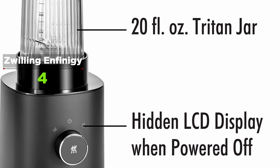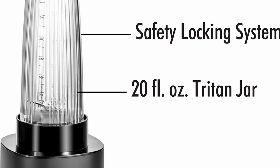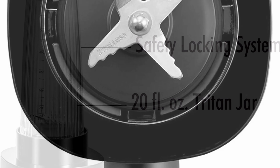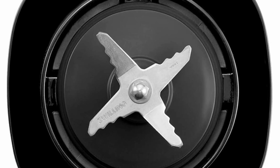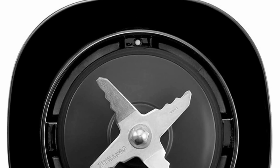Despite its serrated blades, the blender wasn't able to crush ice very well. However, if you aren't planning on crushing a container full of ice to use in drinks, then you'll likely find that this personal blender is ideal for all of your other needs. You'll also appreciate that it comes with a 3-year limited warranty.